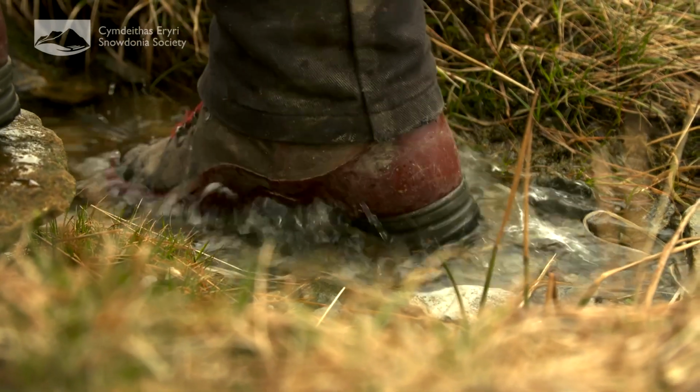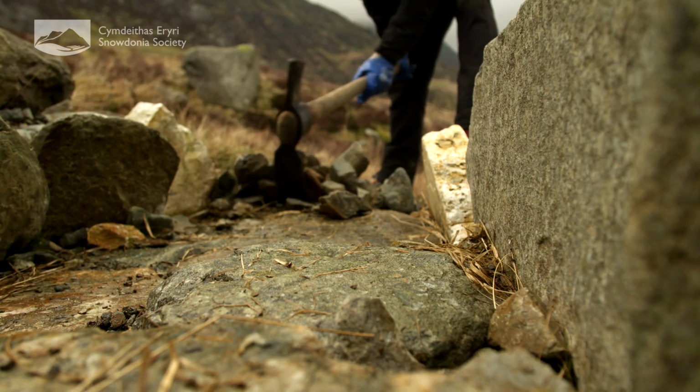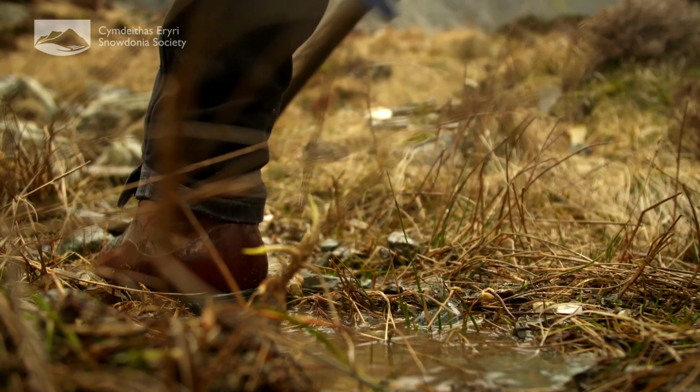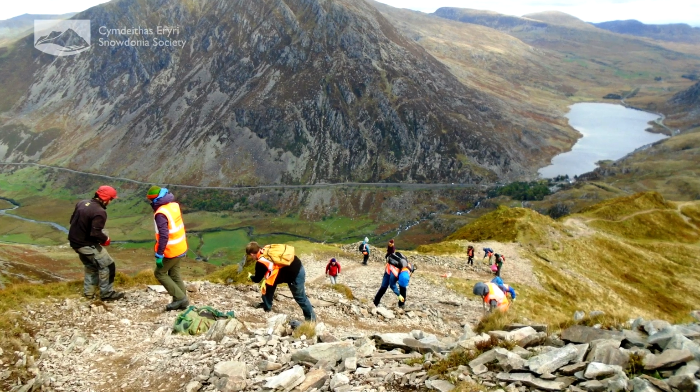The most common job they do is clearing drainage channels and keeping footpaths clear, especially if they're going through areas of scree or rocky areas, if lots of stones are kicked or swept onto the path. Simply, without the volunteers, we wouldn't be able to undertake the amount of work that we do and stay on top of all the work.